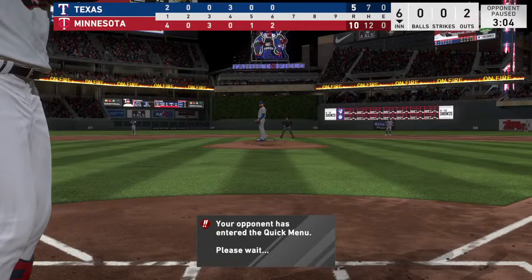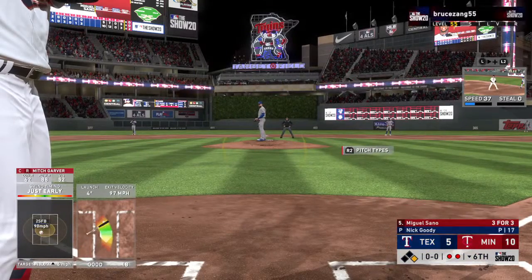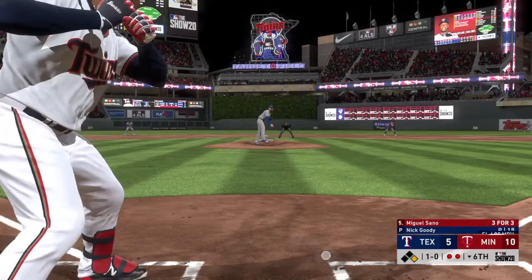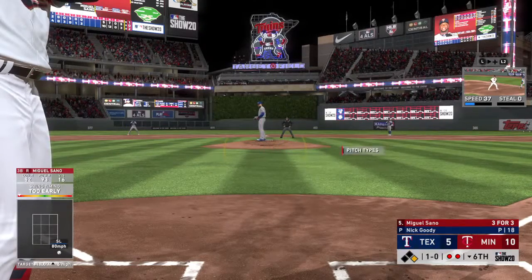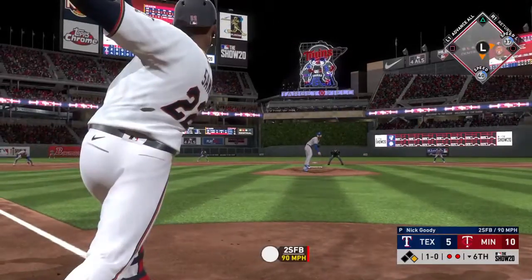The first baseman, number 22, Miguel. Into the box, Miguel Sano. Yes, he'll take a look at ball 1. And he's looking to do something only a handful of players have ever done. Hit 4 home runs in a single game.